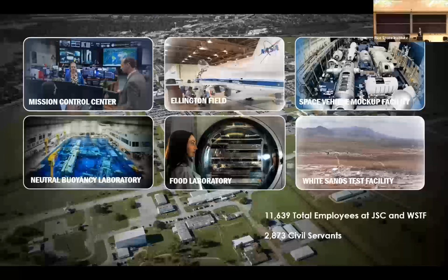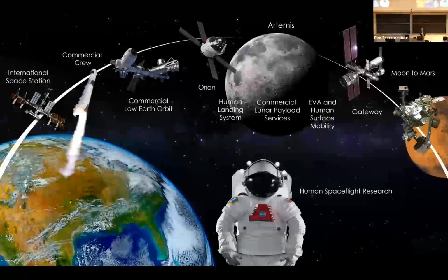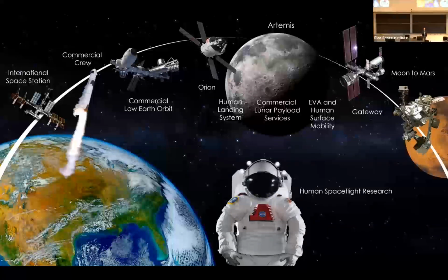Lots of laboratories, including our food laboratory. And then part of JSC is also out in New Mexico at the White Sands Test Facility, where we do a lot of the rocket propulsion testing. So, as I mentioned, we have a lot going on at the Johnson Space Center. When I came, we were just doing the space shuttle, and we were just getting ready for the International Space Station, which launched in the 2000s.